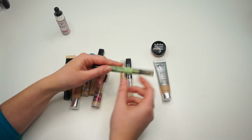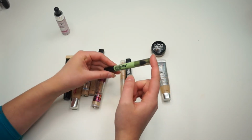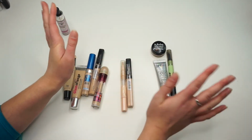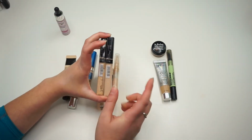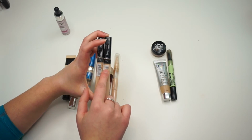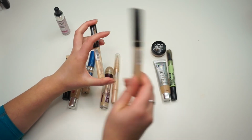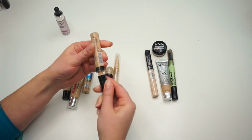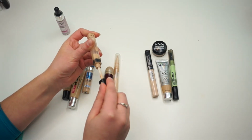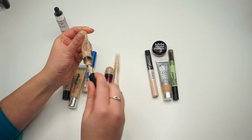This is the green, the Maybelline Master Camo, the green concealer I'm keeping for the redness. I do enjoy that. Okay, I have two of these Maybelline Fit Me's, 15 and 10. 15 is fair, 10 is light. This one I'm keeping because it's full and it's going to be perfect for the winter. I am literally scraping out of this one, and I enjoy this one so much.